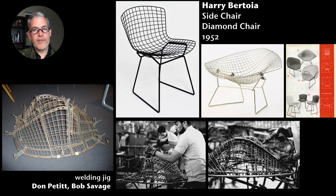Another piece of furniture produced by Knoll that we need to look at is Harry Bertoia's diamond chair. I mentioned this chair when discussing the Eameses because Bertoia worked at the Eames office and was developing the wire mesh chair there when he left. He left because he was upset about the attribution, that his name wouldn't be on that chair. And then Florence Knoll, who knew him from Cranbrook, said, why don't you come to Knoll and develop some furniture for us?